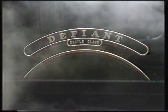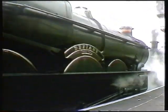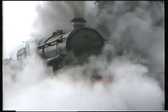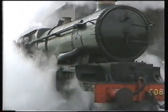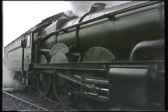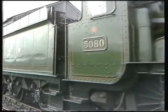The Castle class was introduced in 1923 for express passenger work. These four-cylinder 4-6-0s were both powerful and light, making them one of the most successful locomotives ever built. Number 5080, Defiant, is still very popular with enthusiasts. Here at Birmingham, the driver experience course is fully booked.